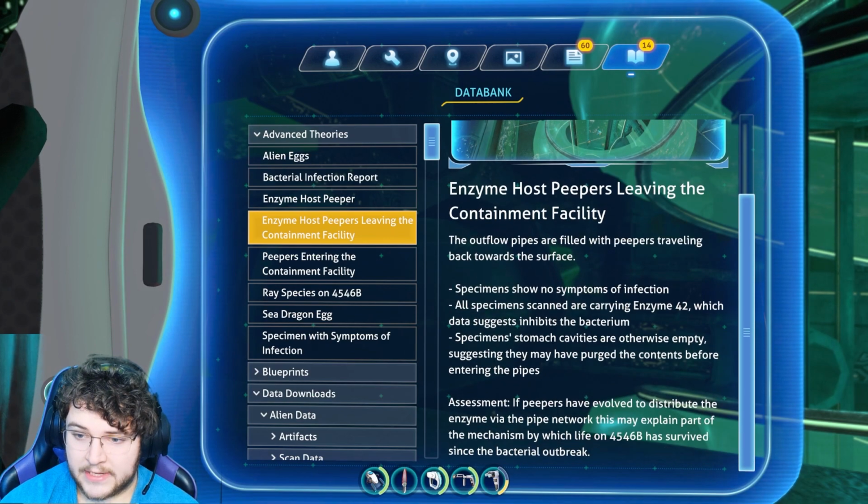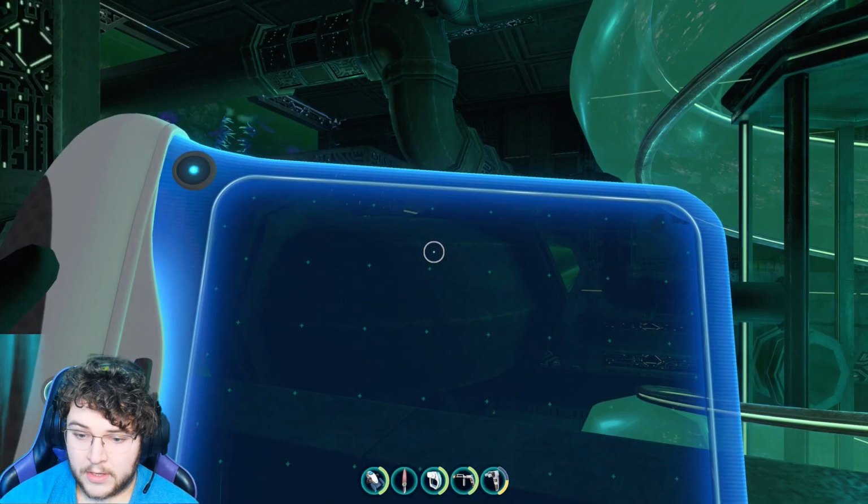All specimens scanned are carrying enzyme 42, which inhibits the bacterium. Purge conduits were entering the pipe. The peepers have evolved to distribute the enzyme via the pipeline network. May explain a part of the mechanism.